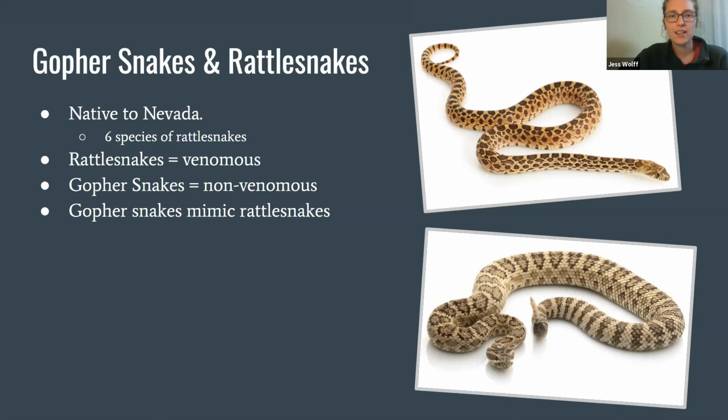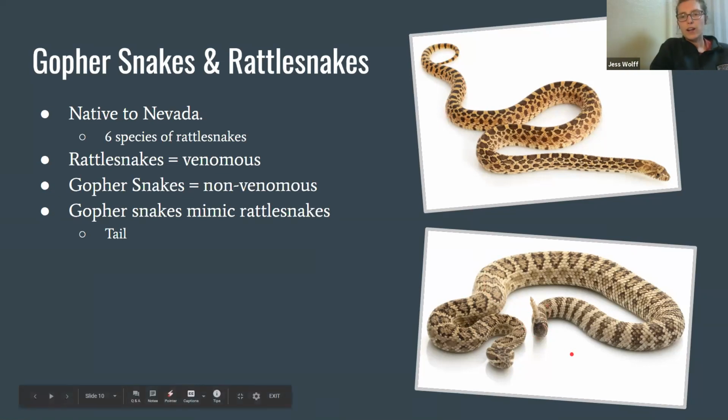But gopher snakes, they mimic rattlesnakes. Because again, does anyone want to get bit by a rattlesnake? I know I certainly don't want to, and lots of predators don't either. So a gopher snake has a really thin, skinny tail, whereas the rattlesnake has a tail that has the buttons at the end. So when a gopher snake is feeling threatened, if they're next to some brush or maybe some leaves, they'll actually wag their tail in the brush to try and mimic the sound of a rattle, to try and get whatever it is they're feeling threatened by to go away.